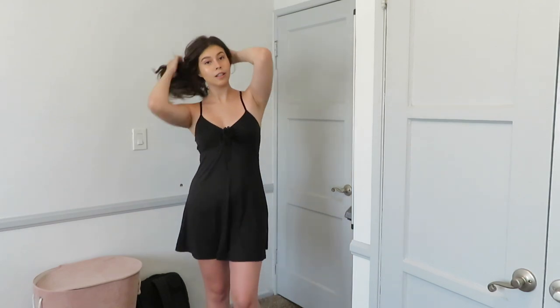Okay, and then I have one last dress left. It's my little black dress. I love this dress so much. I'll show it to you right now. Look at this. Isn't this so freaking cute? I love this dress so much.